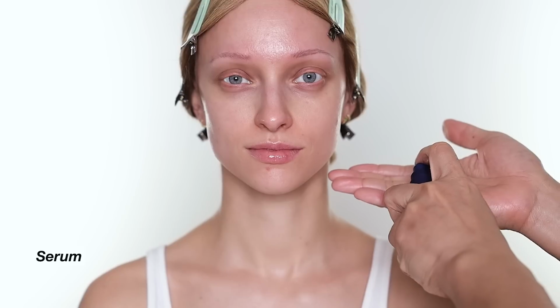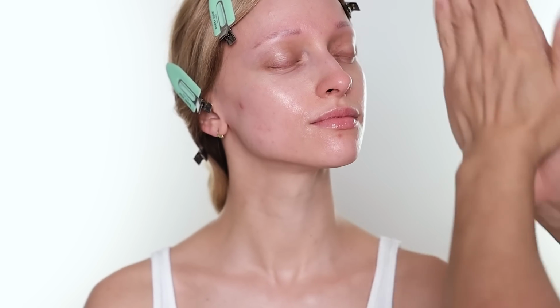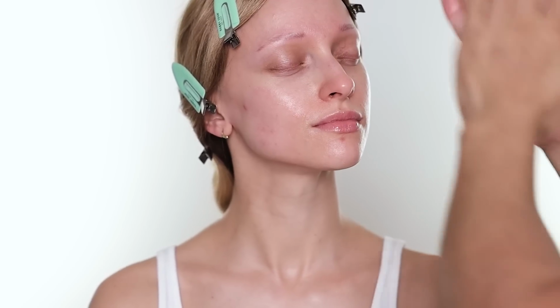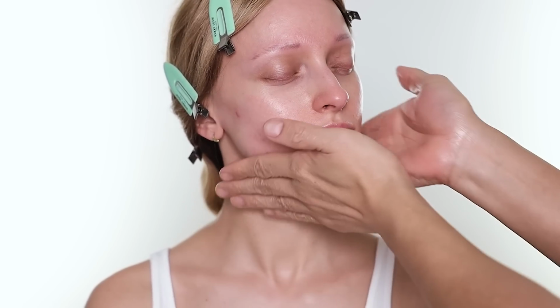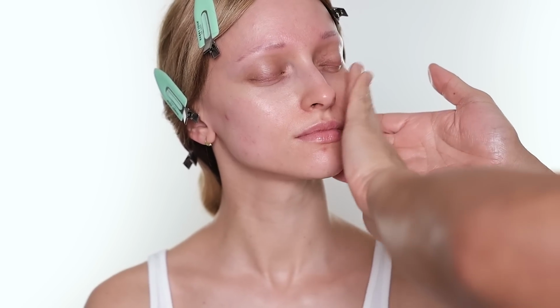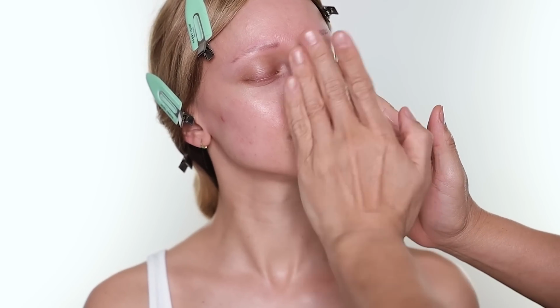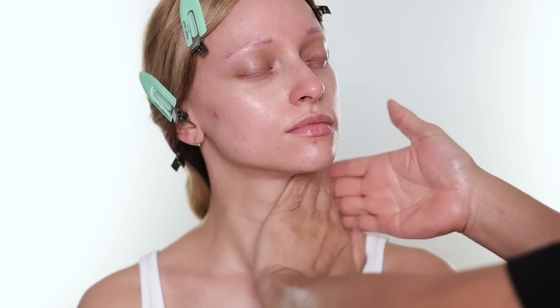The next product I'm using is Deliverant Trinity Serum. It's from Dew. I don't know how to say the name very well. This is also a vegan and cruelty-free brand. This serum is mainly focused on irritation, fine lines, and uneven tone. It contains a cannabinoid complex to calm the skin. Very lightweight, it's really great under makeup. You see what I do? I just press the product into the skin. It's very calming on the skin.